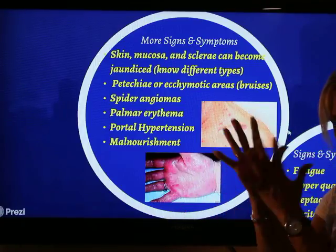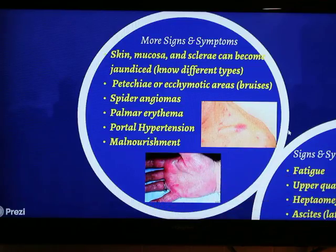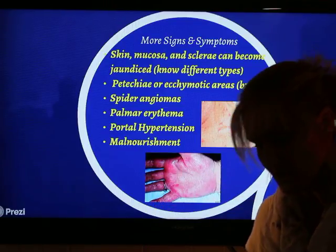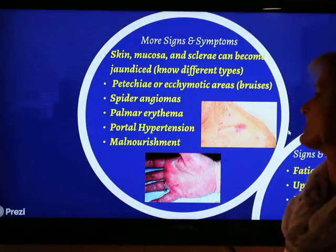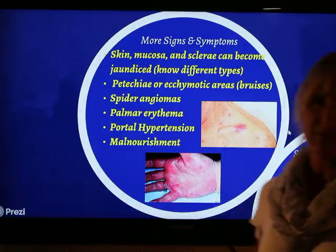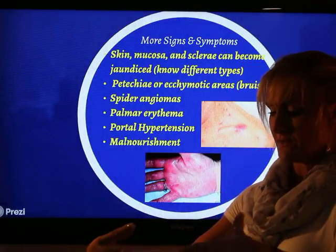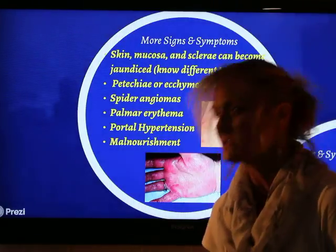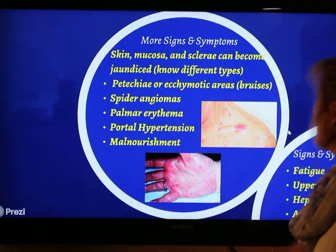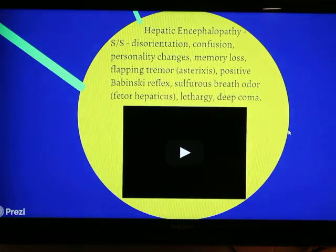Palmar erythema, they can get red palms. Portal hypertension is a big one because the arteries that are going into the liver are also getting congested. So basically it's high blood pressure in the liver, and they look very malnourished. So they'll have these big bellies, and they give the appearance that they're obese, but their limbs look very malnourished. I'm going to show you some pictures of that. So all of these are signs and symptoms that your patient has a liver disorder.